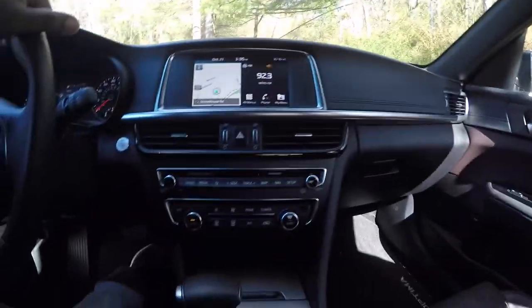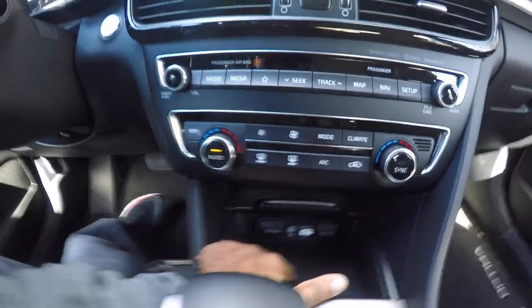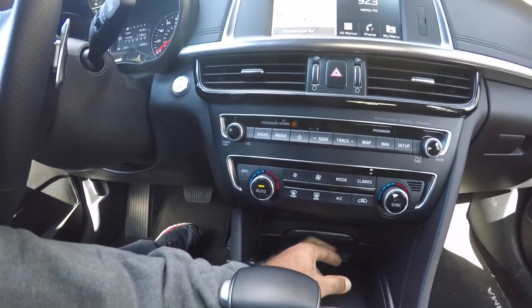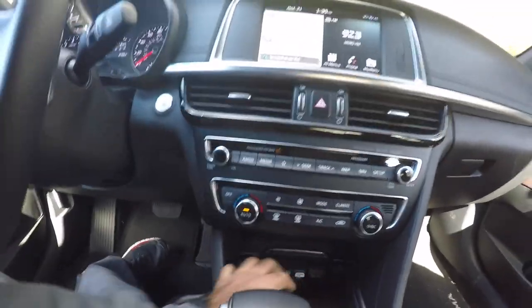Glove box down there. You do have paddle shifters, positive, negative. Here's your gear selector right here. You have a compartment here. You just push up. There you see my USB where he was hearing Wu-Tang. You have an auxiliary port. Have your cigarette lighter plug right there. Two of them, of course. One for you, one for your passenger.